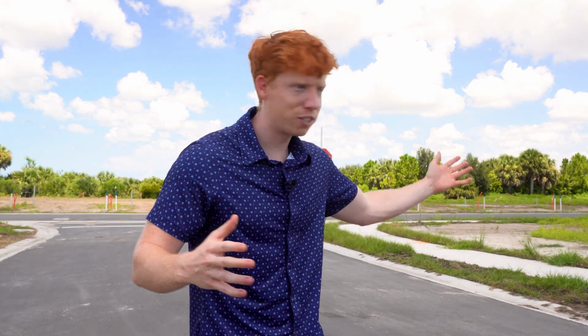Now, because this community is still in the pre-building stages, as you can see around me, things will inevitably change. But if I had to guess, pricing on the townhomes in D.R. Horton here would come right around $365 to $380. And to get into an all-new block construction home in Palmer Ranch for that price is a total steal.